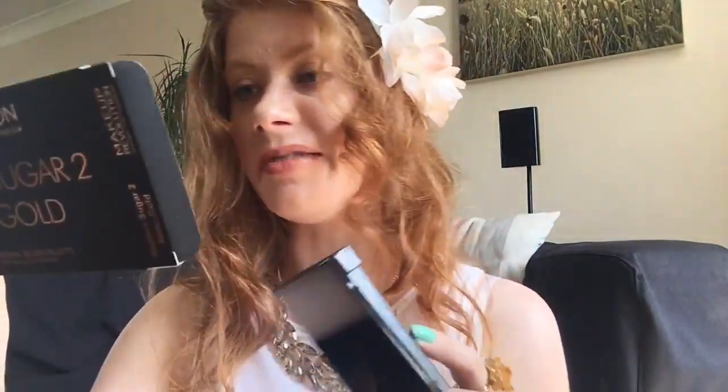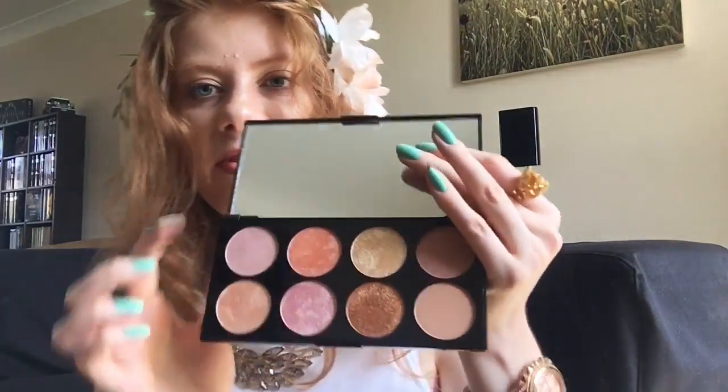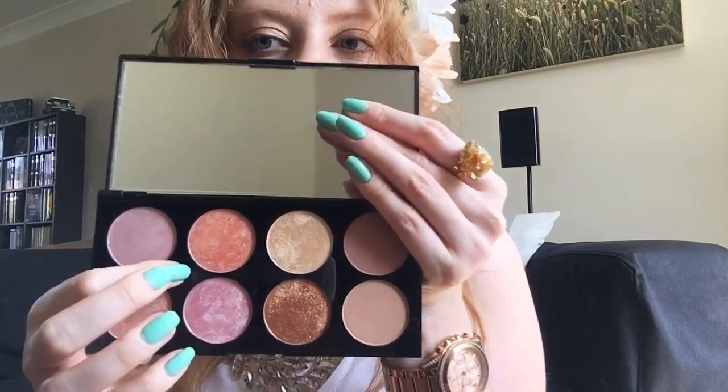And this is the Golden Sugar 2 palette. Even though this is a new release, it didn't come with the packaging like this, the see-through cover, which was a bit annoying. It actually came in a box, which I'm not going to keep. And then on the back it has all of the colours. This one, again, I only bought for 1 colour, but this one didn't disappoint. I bought this one for this absolutely stunning peachy colour, and I'm going to get a hell of a lot of wear out of this, I can tell straight away.